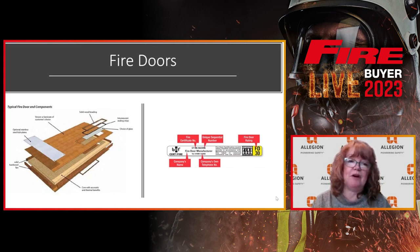The most common types are FD30 and FD60, tested to withstand fire for 30 or 60 minutes. Each fire door will have its own CE plug, giving full details of the manufacturer, its serial number, its certificate, its fire rating, and this gives complete traceability of the door.